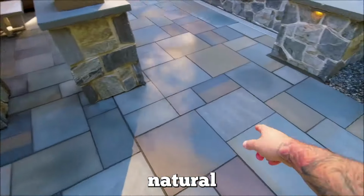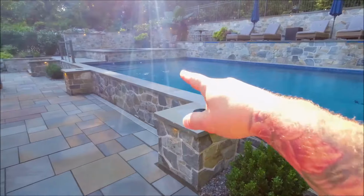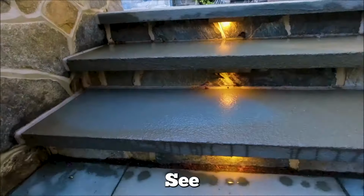Oh, we've got natural stone patio throughout. Levels on levels on levels of patios. Levels is good. It's absolutely amazing. Lit-up waterfalls, not turned on right now. Let's see the lighting. All of the lights.